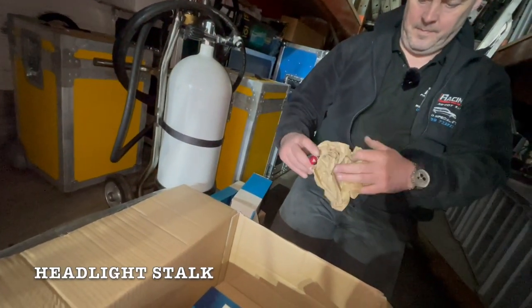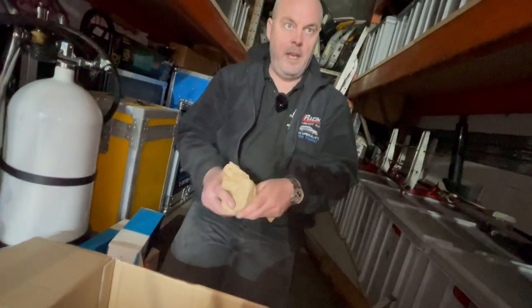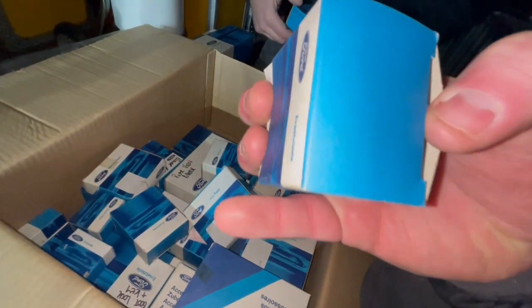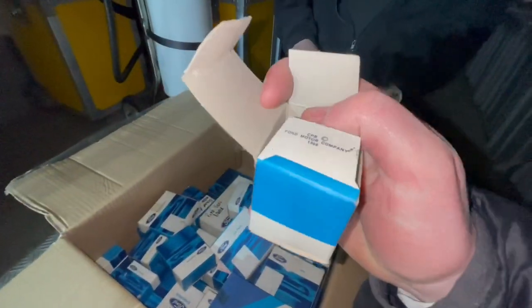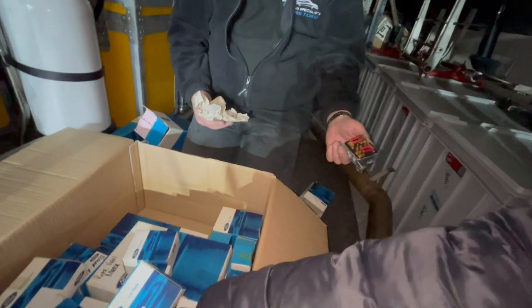Mad. I looked all over for one of them for my car. You did? Without the white bits rubbed off, in decent condition. They always get rubbed off, don't they? Yeah, that's it, an indicator relay. Nice. Rudy will have just rung up Ford and said, I need a load of these, and they've just sent them. Sent boxes.